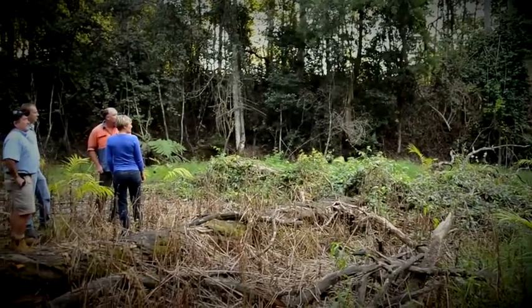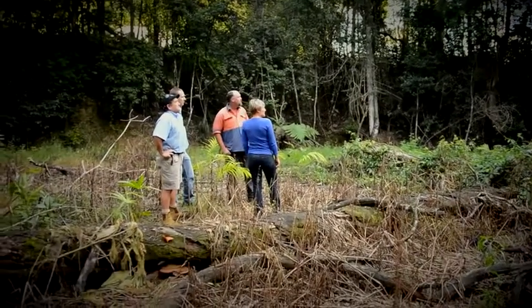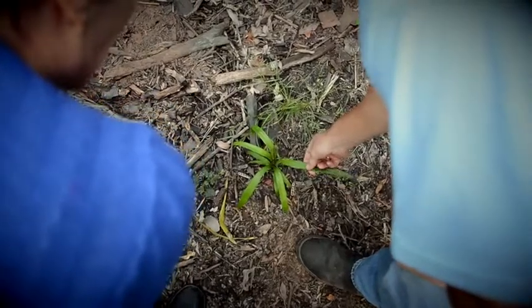Yeah, the outcomes are pretty good. A lot of natural regen coming up once the weeds have been removed. Yeah, very thoroughly enjoyed the project. I would like to extend it further. There's lots more to do further up the hill, but yeah, very positive with the outcomes.